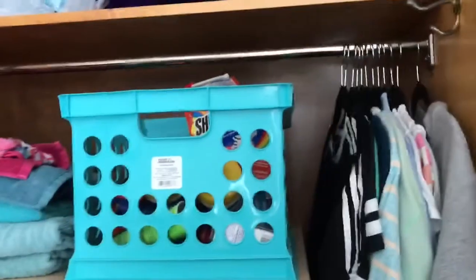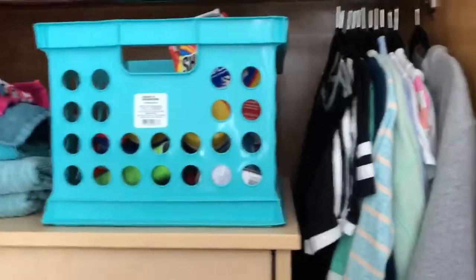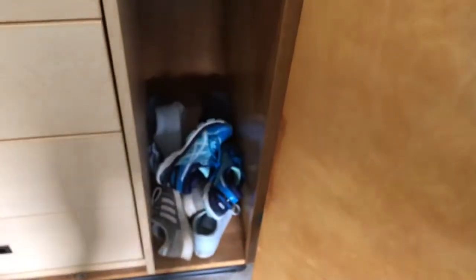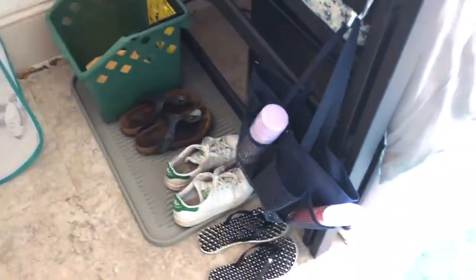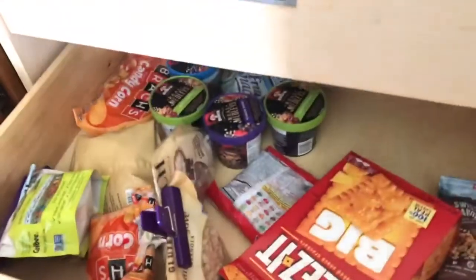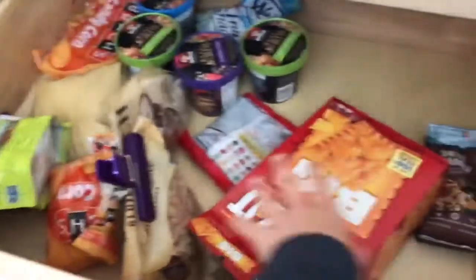And then I have towels, washcloths, and in the blue crate, I have washing machine stuff. I just have some clothes and some shoes. I have more shoes over there. I have tops, bottoms, snacks in the bottom drawer. Cheez-Its are the best. No one can argue that.